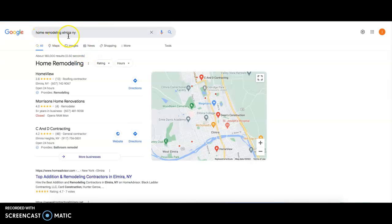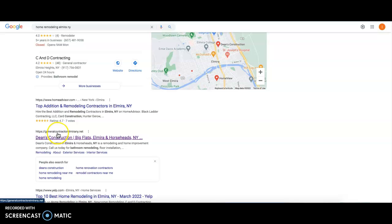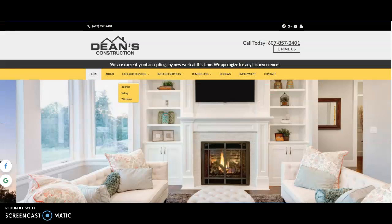I just typed in home remodeling Elmira, New York. Now Elmira is a bigger city. I hope you travel there because that's where you're going to find your higher volume keywords. As we scroll down, you could see general contractor elmirany.net is in first position for this home remodeling Elmira, New York keyword. So I want to see what his website looked like.